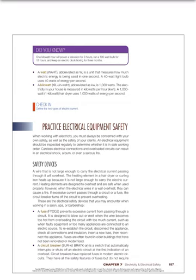Did you know? One kilowatt hour will power a television for 3 hours, run a 100 watt bulb for 10 hours, and keep an electric clock ticking for 3 months. A watt, abbreviated as W, is a unit that measures how much electric energy is being used in 1 second. A 40 watt light bulb uses 40 watts of energy per second.